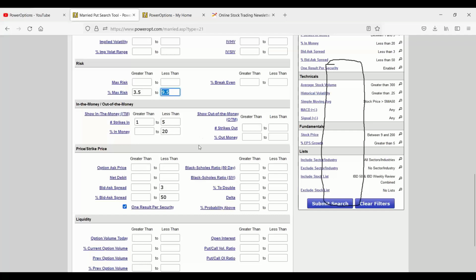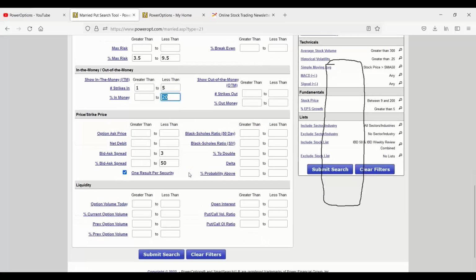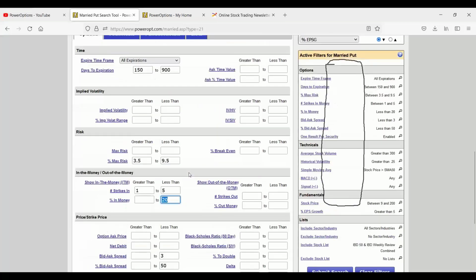But anyway, what options criteria are we using? We're keeping it to our controlled risk function, not going more than 20% in the money, reasonable bid-ask spread on stocks that are moving in the trend that we want with a reasonable volatility. I don't want zero volatility.